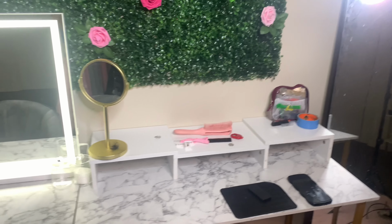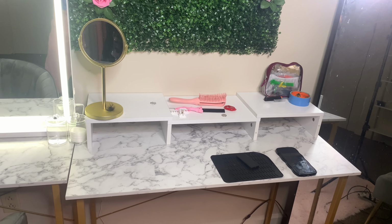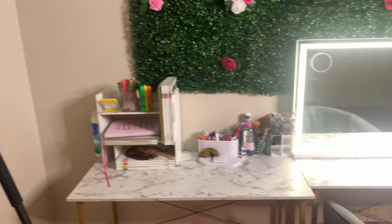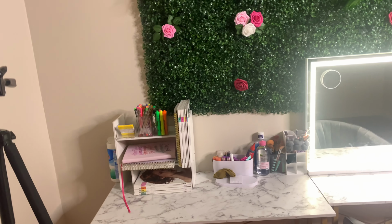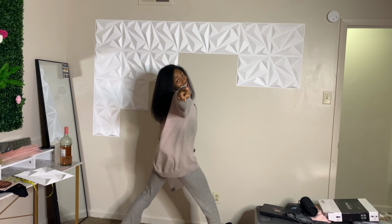Don't mind any of this stuff over here, but this is gonna be where I edit my YouTube videos. I haven't decided if I want a Mac or iMac. I have to get all that stuff too. And then over here is my studying area. I'm a cosmetologist in the making. And I was just having my books and stuff over here. So when I study, you know the vibe. Yeah, this whole setup over here, it's complete.